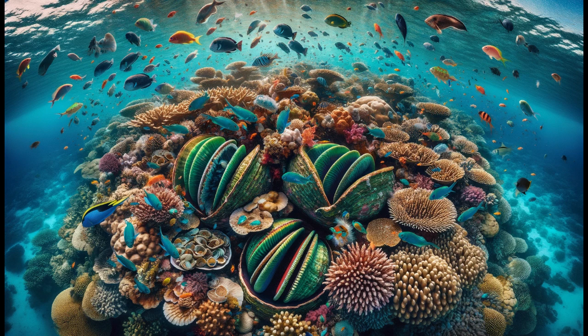Beyond fish and corals, the reef is home to an astounding variety of mollusks, crustaceans, and seabirds. Giant clams, their shells embedded in the reef, filter the water for nutrients, while colorful parrotfish help keep the coral clean by feeding on its algae.